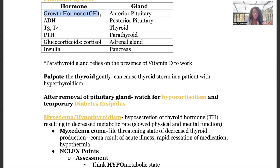Next, the glucocorticoids, cortisol. What controls that? The adrenal gland, right? And cortisol is very important: fight or flight, right? And then last is insulin. The pancreas controls that. Remember, insulin is made by the beta cells in the islets of Langerhans. That's in the pancreas, so don't forget that.